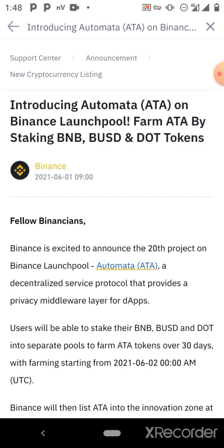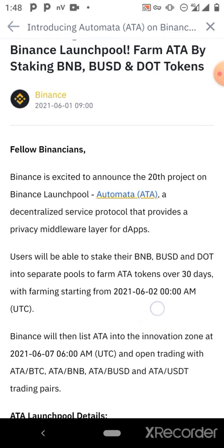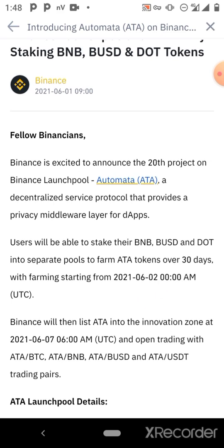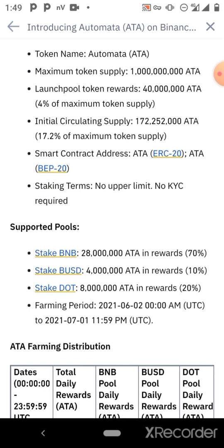So they said Binance is excited to announce the 20th project on the Binance Launchpool. Automata ATA is a decentralized service protocol that provides a privacy middleware layer for the apps. The apps are the ones we use in our Trust Wallet to make purchases on PancakeSwap, SushiSwap, and co. They said users will be able to stake their BNB, BUSD, and DOT into separate pools to farm ATA tokens for over 30 days, with the farming starting on the 2nd of June 2021. Basically, this is an opportunity for you to get free tokens by just farming. And that is how this thing works.